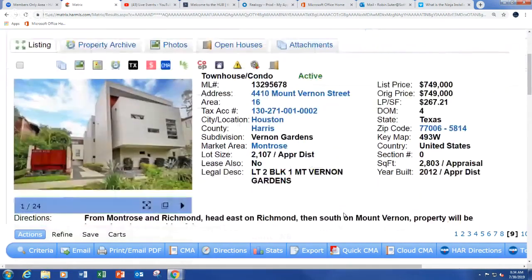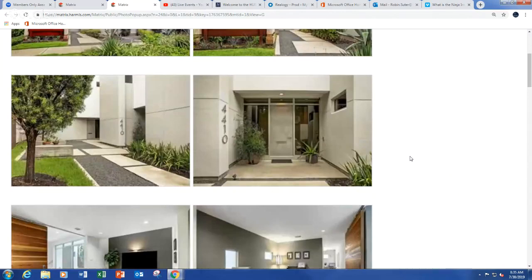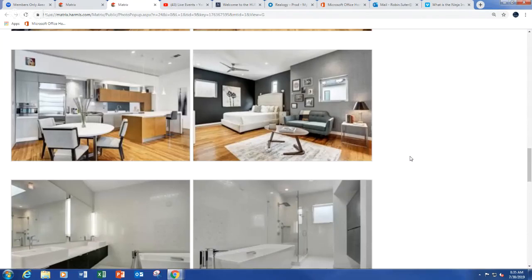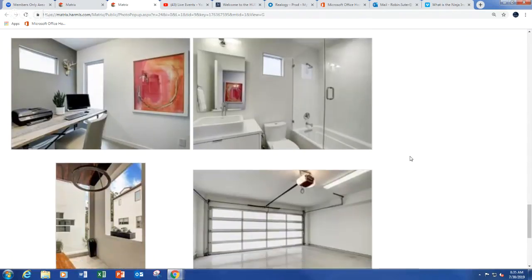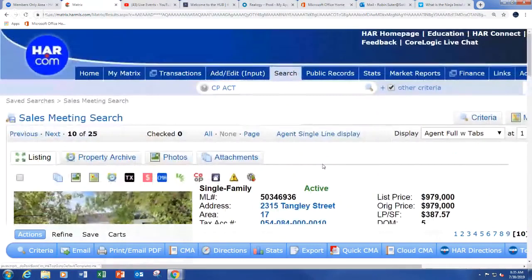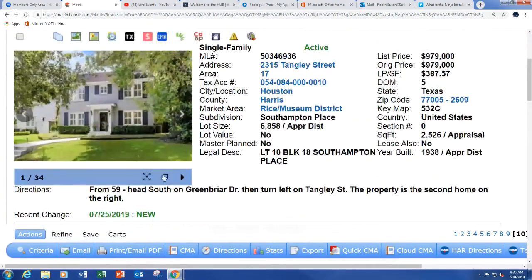4410 Mount Vernon, Montrose area, 749, Josh Green. For Maryland, we like this. Wow, that's uber. Yeah, I like it. I love it. That's good. I like the garage. Very nice. That's very pretty. That's 749.